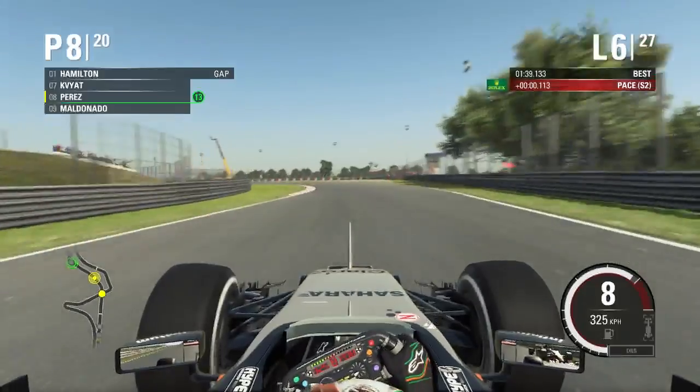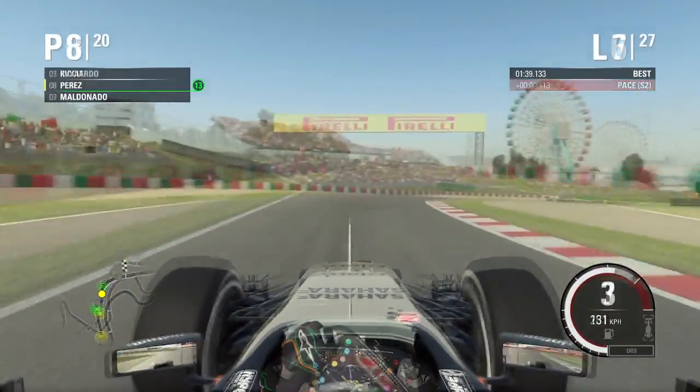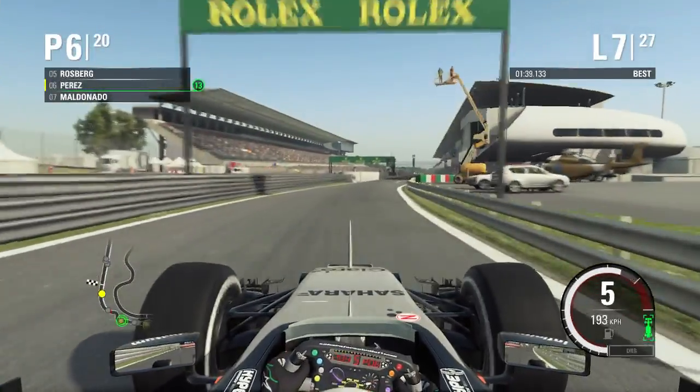But here we go then, up the inside of Maldonado through 130R, a lovely move there on the Venezuelan, and we're now up into P8 already. So we started off a bit slow this race, but we're definitely starting to now make some inroads.